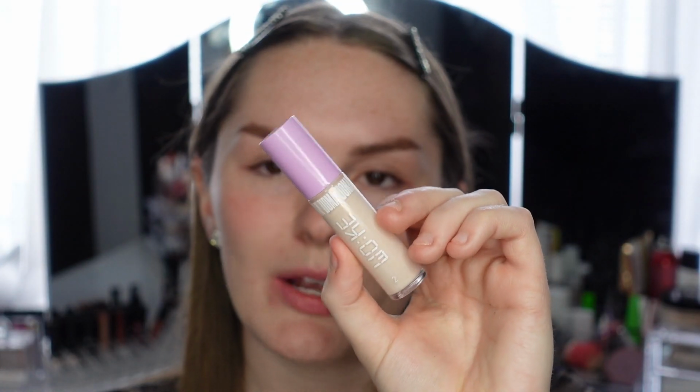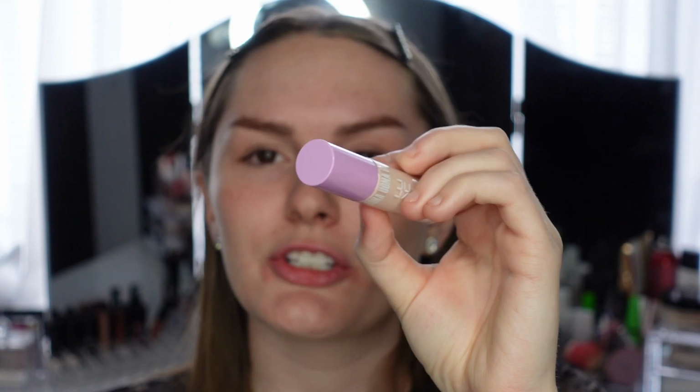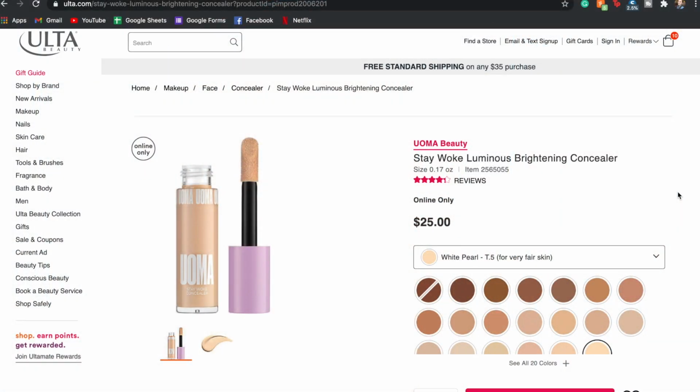Now we're going to be going in with the only concealer that I found that was sort of an indie brand. So in my last video, I did an online shop with me, and I bought the Uoma Stay Woke Concealer. I got mine in the shade White Pearl. It looks like this. And the thing is, when I used this, it was originally really drying on my skin. So today I used a moisturizer right before this, and also my Stila One Step Correct. This is actually a very hydrating primer to get my skin ready, and I'm hoping I have a more positive experience with this concealer.